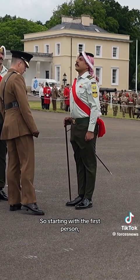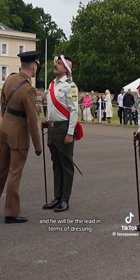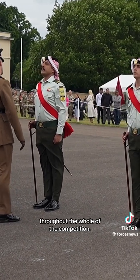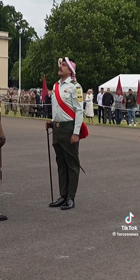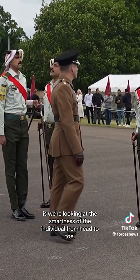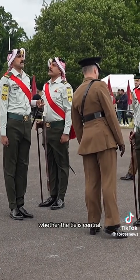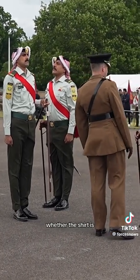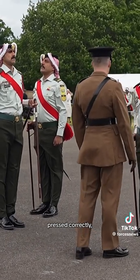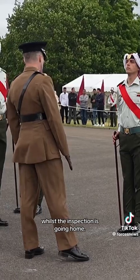So starting with the first person, he is known as the right-hand marker, and he will be the lead in terms of dressing throughout the whole of the competition. And the key things that we're picking up here as a judge is we're looking at the smartness of the individual from head to toe. That's every bit of equipment that they're wearing, whether the tie is central, whether the shirt is pressed correctly, whether the shoes are polished highly, and the position of the pace stick whilst the inspection is going on.